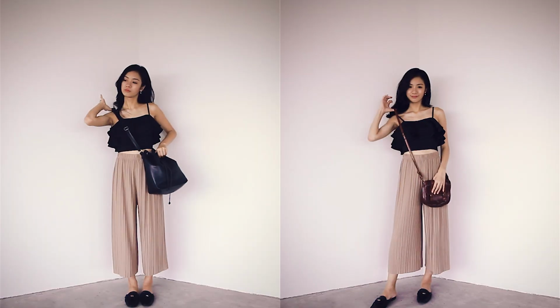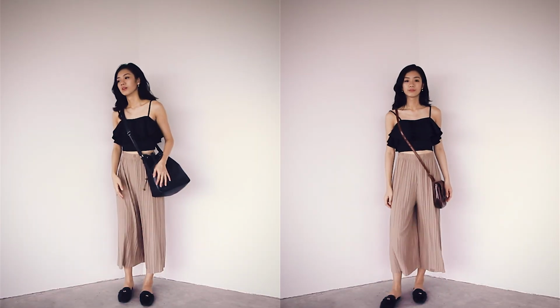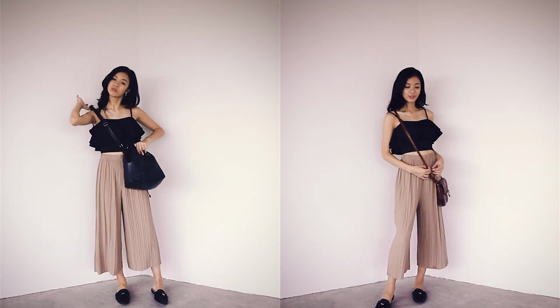So if you compare to a bucket bag, which is very bulky and short, and if you compare to the one that I'm wearing now, you can tell that my long sling bag works better and it helps to create the effect that I'm going for. So that's about it for culottes.